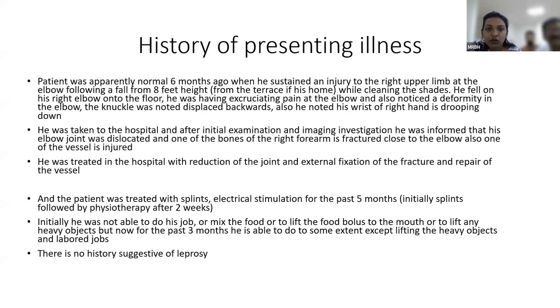He was having excruciating pain at the elbow and also noticed a deformity in the elbow. The knuckle of the elbow was noted displaced backwards. Also, he noted his wrist of the right hand was drooping down. He was taken to the hospital and after initial examination and imaging investigation, he was informed that his elbow joint was dislocated and one of the bones of the right forearm was fractured close to the elbow. Also, one of the vessels was injured.